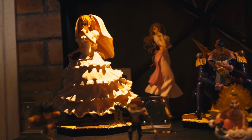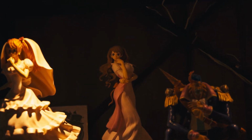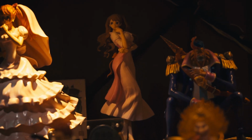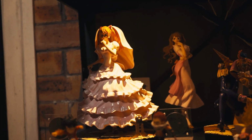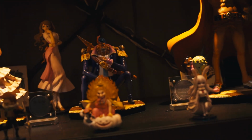Behind her we have the Glitter and Glamour Pudding, which is just a PVC figure, not a statue, but shows Pudding in her normal outfit. I thought it was pretty cool. I actually bought that before I bought any of these statues, because she was the only Charlotte family character I could find. We have Moscato in the middle, and then we have Oven up there.